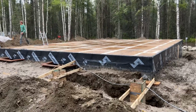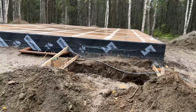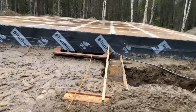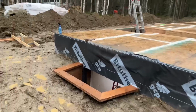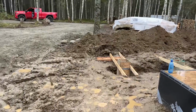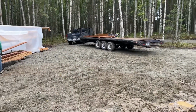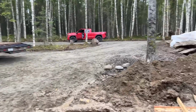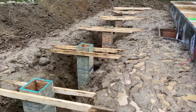Okay, this morning, it's a Tuesday morning, I believe, and I just wanted to show you what we got done last night. As I mentioned, we got the piers all in there, and this morning we went down to town and got some rebar to put in the sonotubes. And then we got all our porch joists over there, because we used it all up to do the window wells. So these are ready to go.